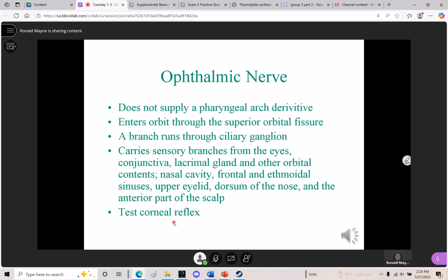One way you can test it is the corneal reflex, okay? With reflexes, you've got two parts, a sensory part and a motor part. The sensory part for the corneal reflex is carried by the ophthalmic nerve. It will respond to my touching the cornea. That's the sensory part. The motor part will be facial, but we're not talking about facial right now.